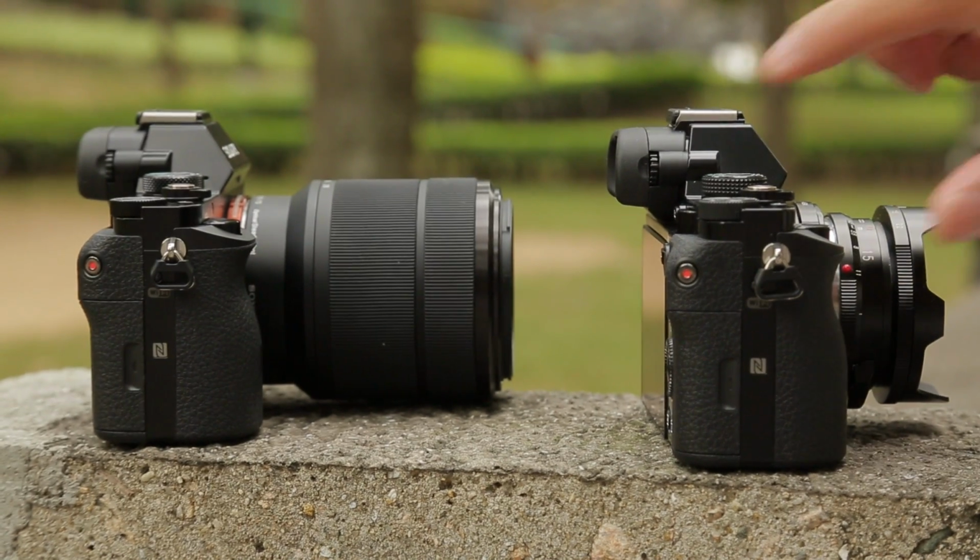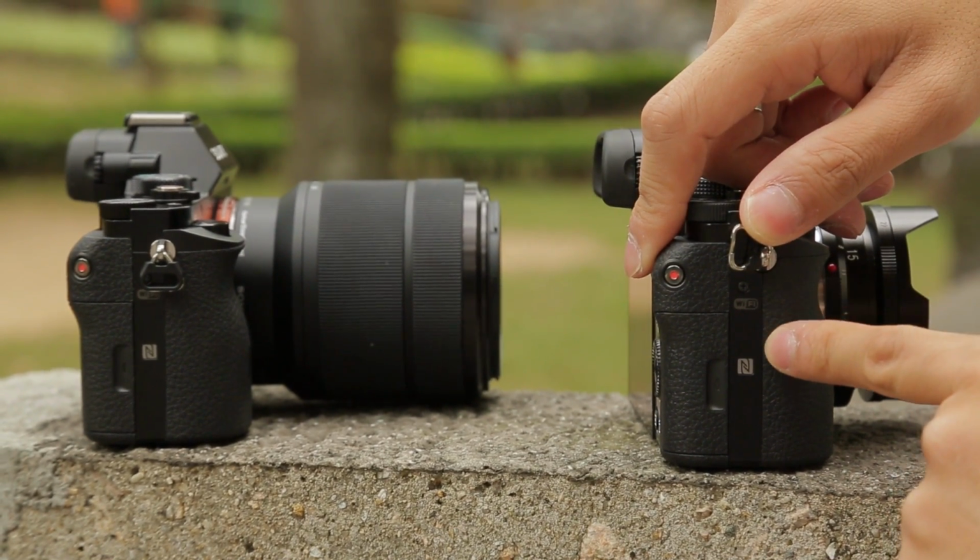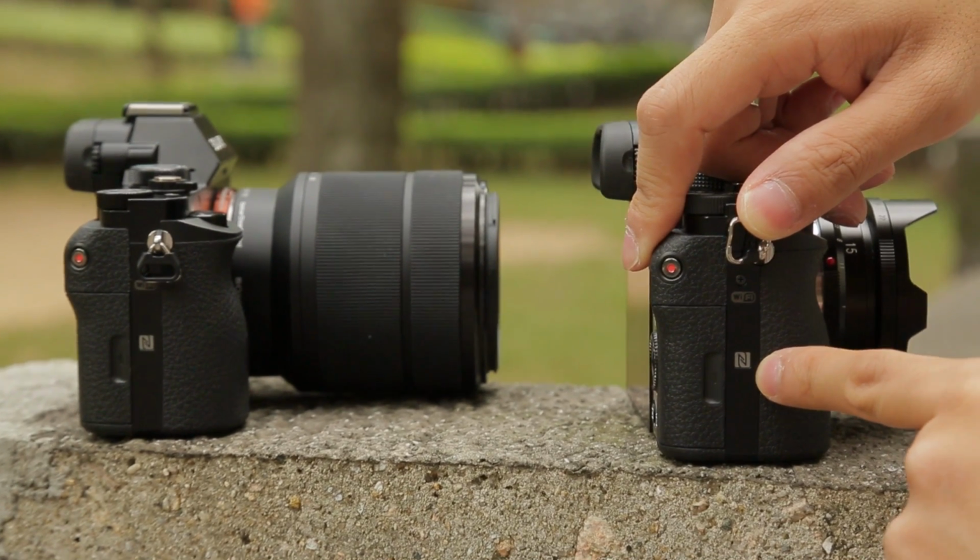And there's another thing they both have in terms of design. It's got Wi-Fi and coffee.